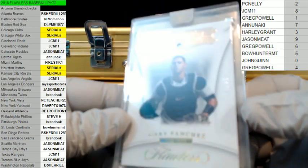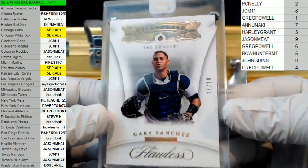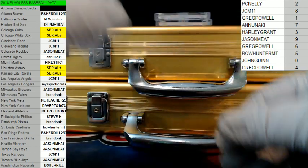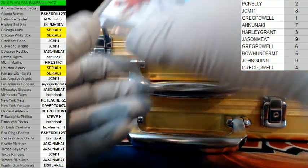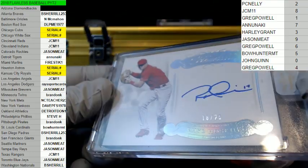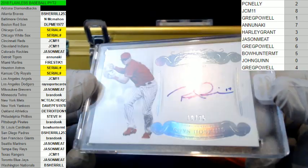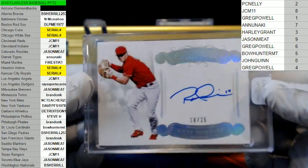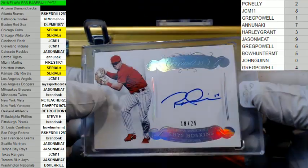Gary Sanchez, 13 of 20. The Kraken. There you go, Dave. Big Dave with the Sanchez Diamond. And we've got a Rhys Hoskins, 18 of 25 for the Phillies. Steve H. Oh, I know, man. I know.